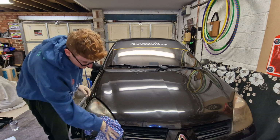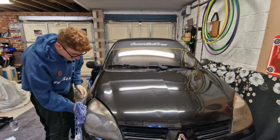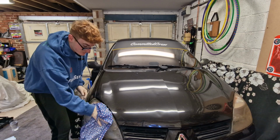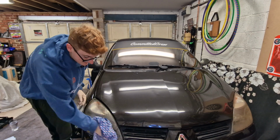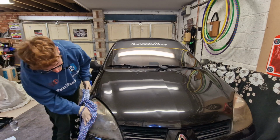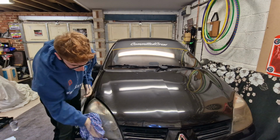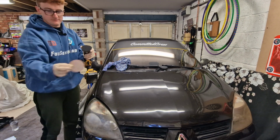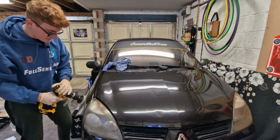I don't know how much I should be doing of each layer, really. I'm kind of winging this. I haven't watched any videos, so if you're looking for tutorials on how to clean your headlights, this is not the one. This is just sod it, see how it goes. Nice. Right, let's go for a 1500 this time.